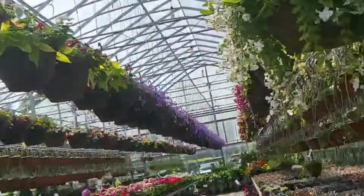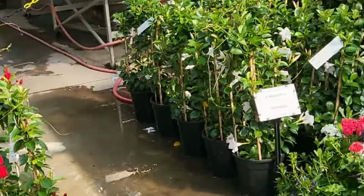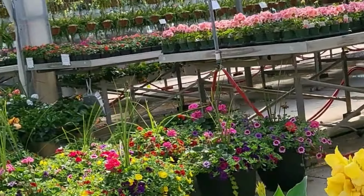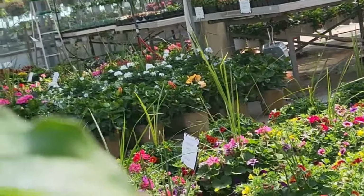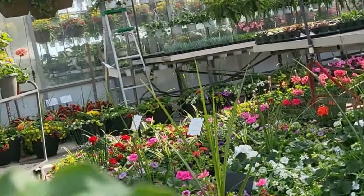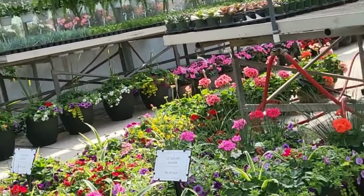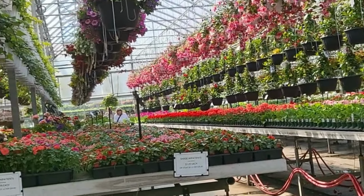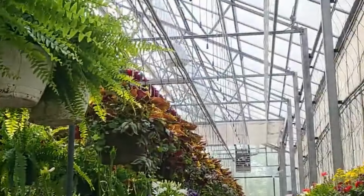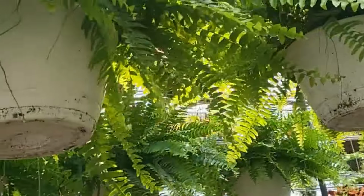Wow, look at this place. This is amazing. Wow. Where do you begin? Well, we want some baskets. But what kind of baskets? Wow, definitely a fern. I love them. But which one? Let's pick a fern. Do we just take them?